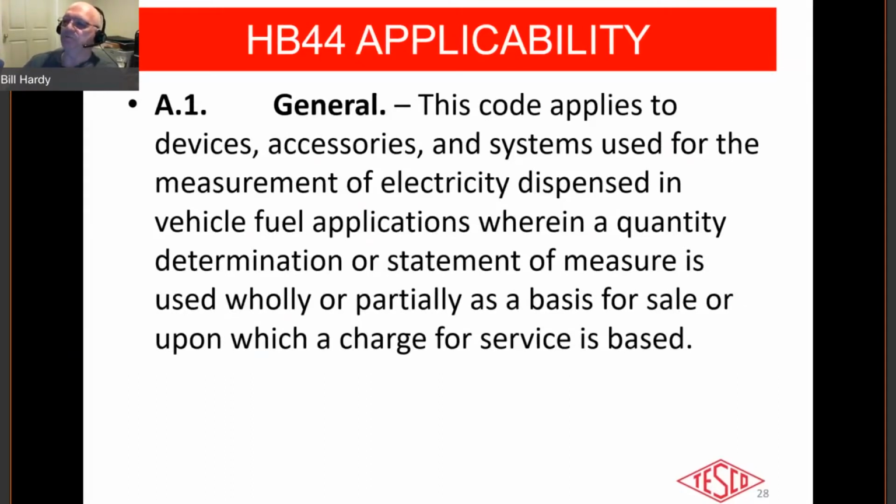So the code applies to anything that's used to measure electricity dispensed as a vehicle fuel, where you sell it by the amount of energy delivered. And this plays in conjunction with HB 130, which says the only way you can sell electricity as a vehicle fuel is by the quantity delivered. So those two play together to mean that, for example, one of the current common ways of selling charging, which is by the hour, is not permitted when these regulations go into effect.